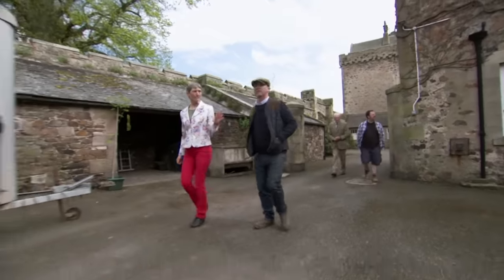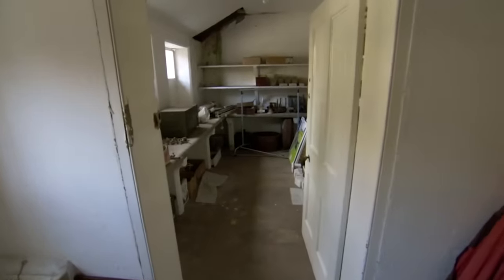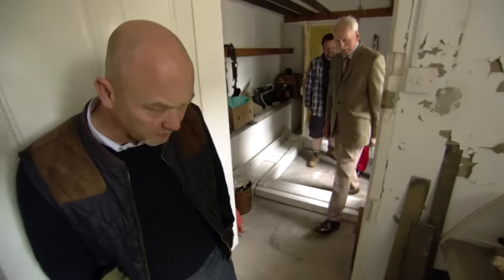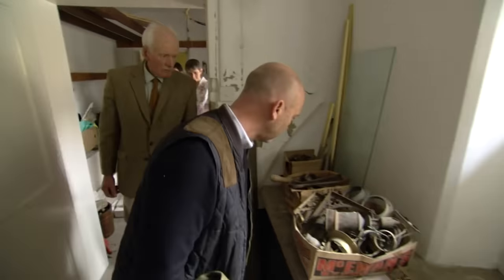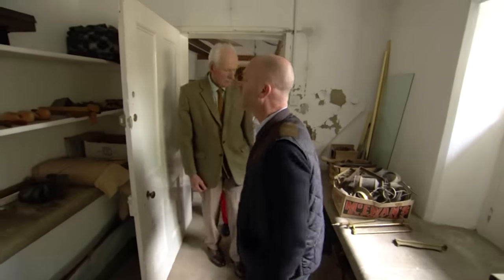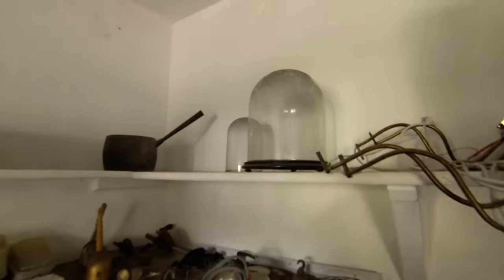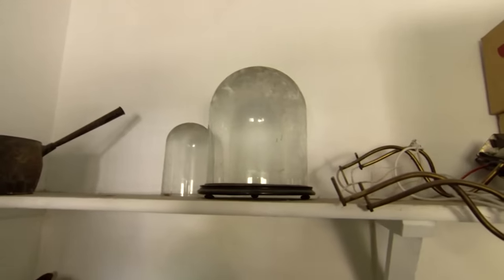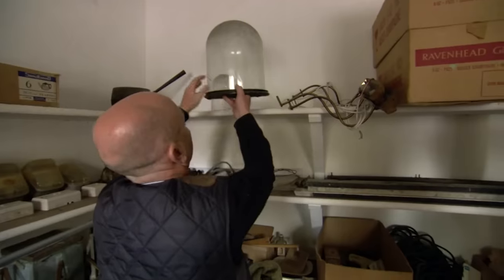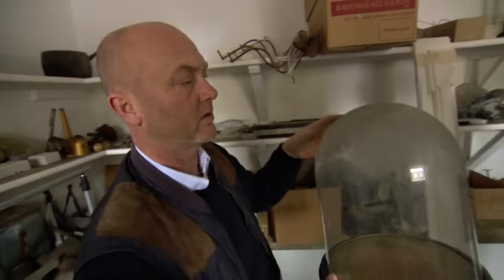You're welcome. Only a small purchase, but there are still some outbuildings to look through. So this is just bits of architectural salvage and lighting and odds and sods. Yes. Lighting parts. We do lots of lighting, so I'm always looking for bits as well, even if it's just chain. I quite like this, Robin. What about this dome here?